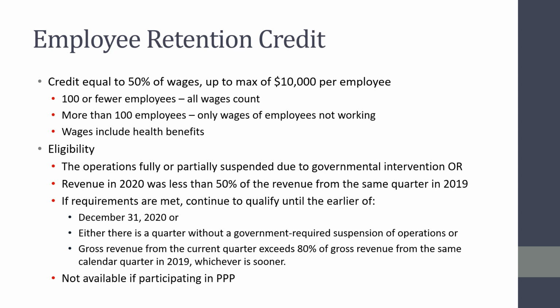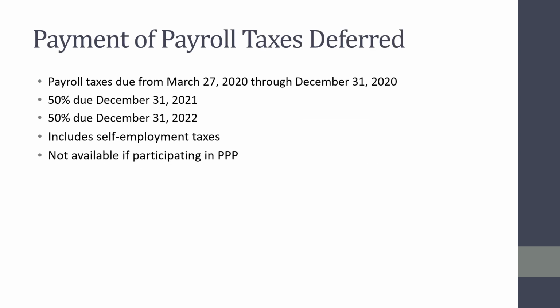It's important to note that not all businesses are going to qualify for this. If you do participate in the Paycheck Protection Program, you would not be eligible for the Employee Retention Credit. So essentially, the government's saying we're giving some generous provisions here to business owners, so they don't want you to double dip. Basically, you've got to make some choices as to what you think is going to best impact your business.